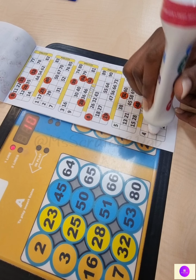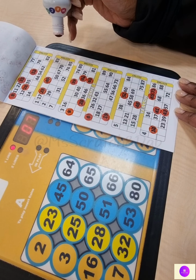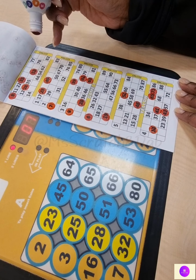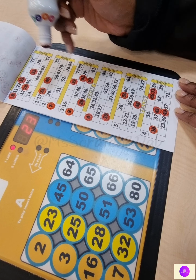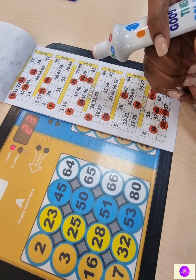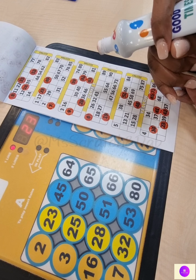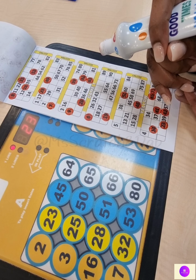10, 1 and 10. 9 on his own, number 9. 7 on his own, number 7. 2 and 3, 23. Okay. Maximum 1001. Any more? Same down there, two lines, next number.